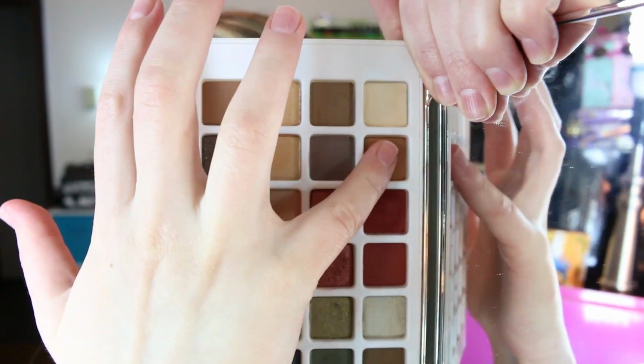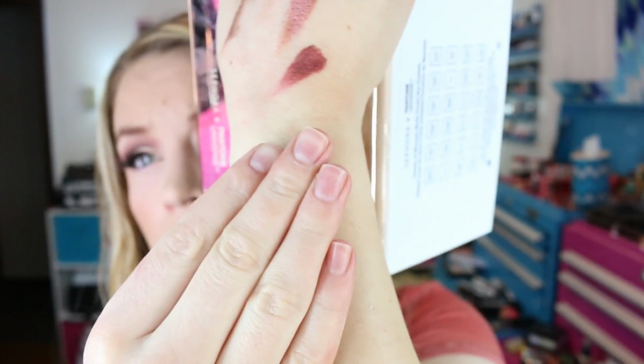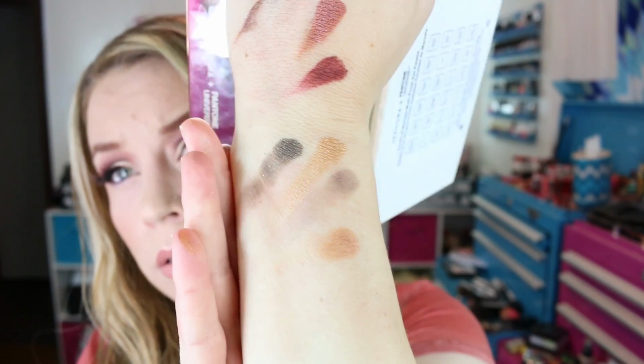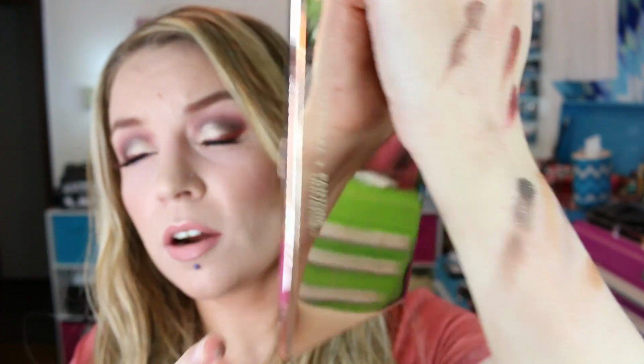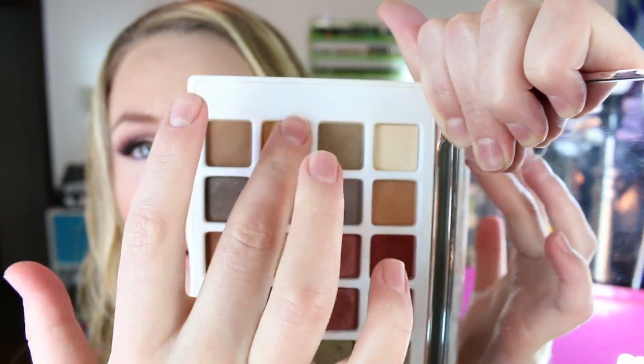I'll point out which ones are the mattes here in a minute as well. It's actually kind of hard for me to swatch them because the pans are small compared to my fingers, so it's hard to get in there without clawing it. And then these last four up here.